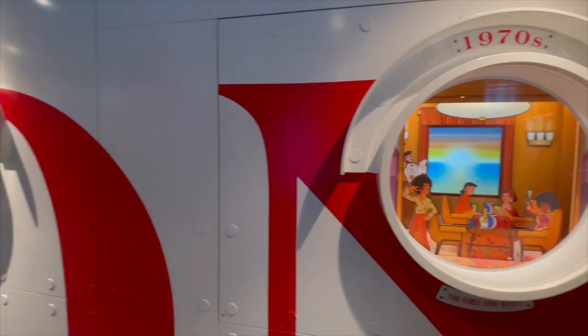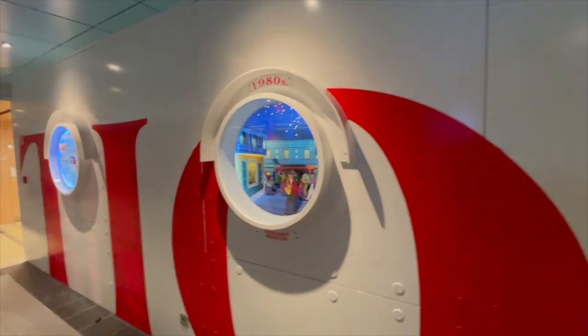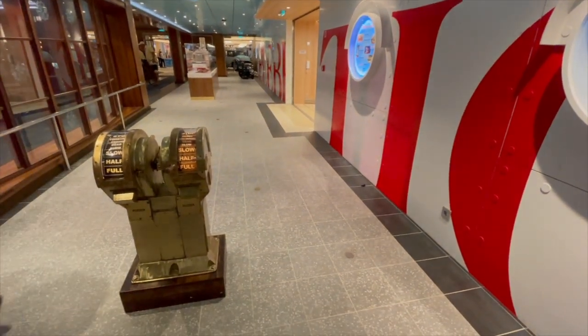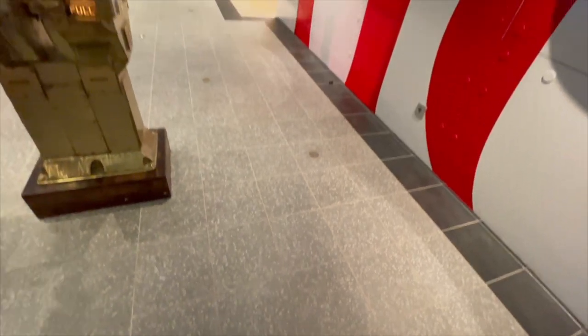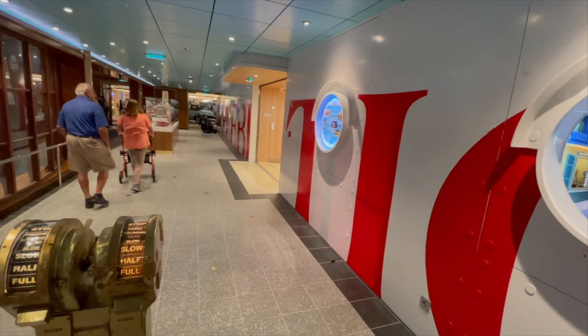We start with the 70s and we go all the way forward to present day, because everything in this corridor points forward, right? So we have the telegraph here, so when you put it into the all ahead full position, it points forward. We have our ship model that points forward. We have coins. All of the ships are pointing forward, and we start with the original ships on the aft end, and as you walk forward, you'll get to the newer ships.